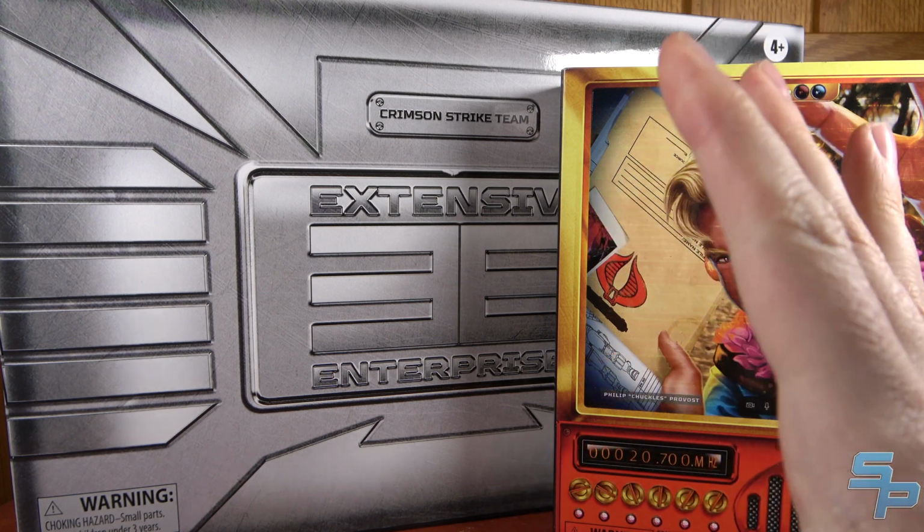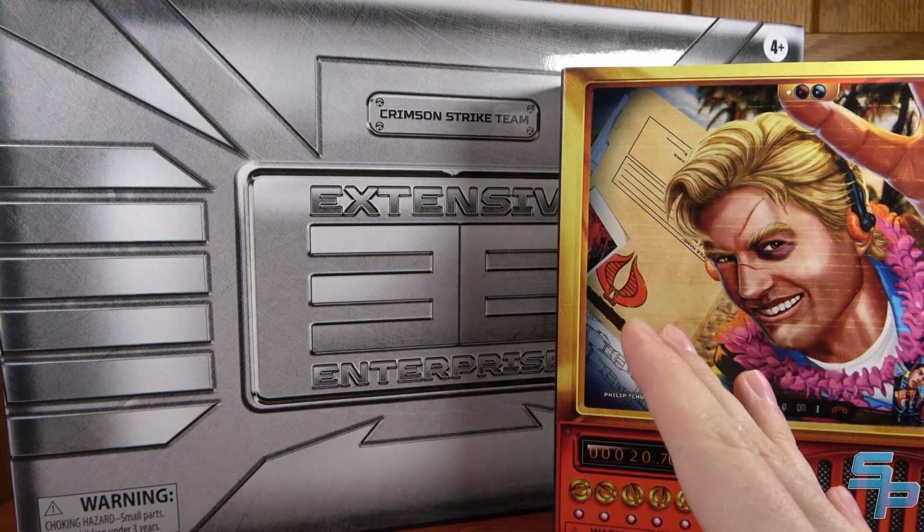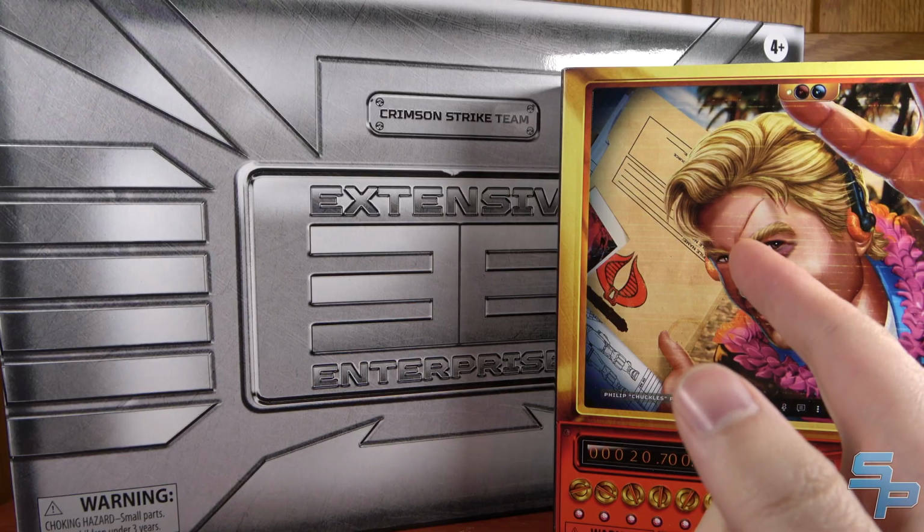A couple recent G.I. Joe Classified Series releases made me realize that you can tell a story through packaging art. Let's discuss how these are two of the coolest releases before you even open the box.